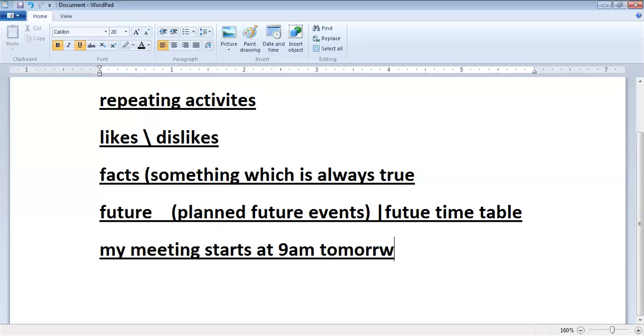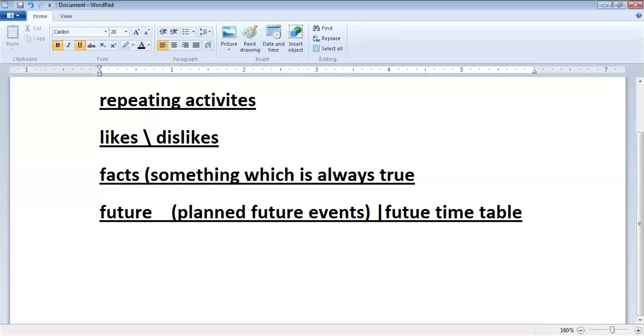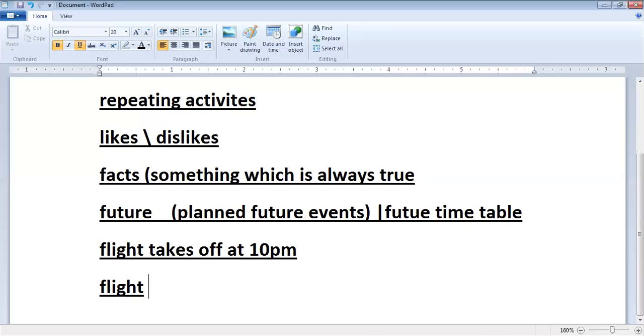Whenever you talk about your future timetable, not your future action. For example, I will go to Dubai. It's my future action. But when I talk about the schedule of a flight, for example, the flight takes off at 10 p.m. That's an event. That's a future event. I can also say that the flight will take off at 10 p.m. and it will also be correct.